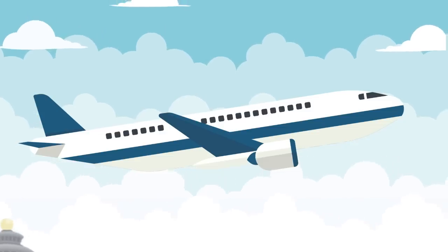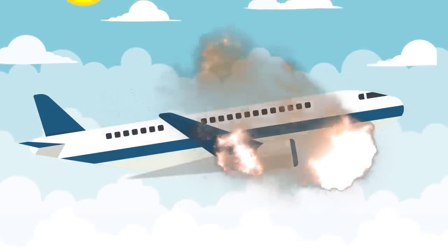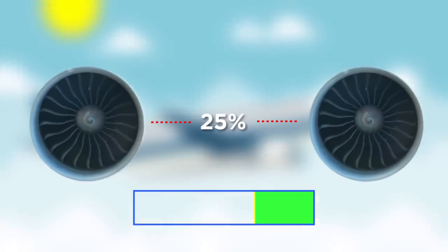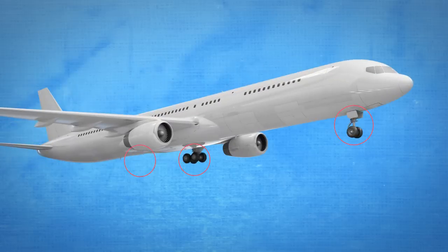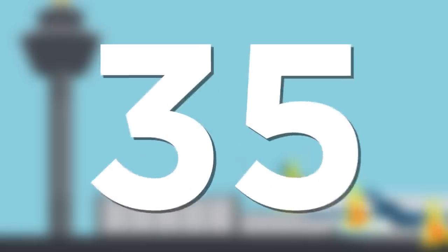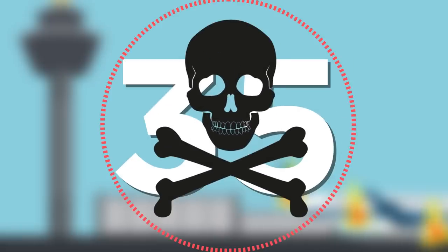During takeoff, both engines of the aircraft ingested a flock of pigeons. Both engines lost thrust, and the pilots were forced to land the plane without the landing gear in position. The plane burst into flames when it hit the tarmac, and 35 passengers lost their lives in the resulting blaze.